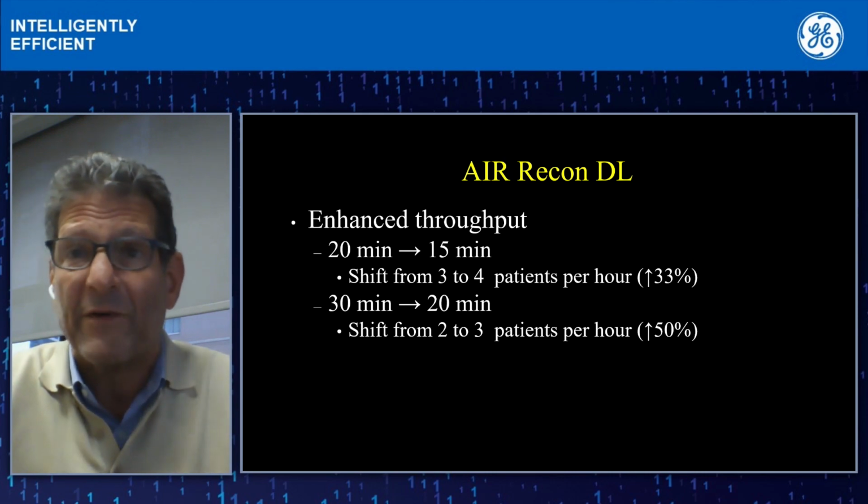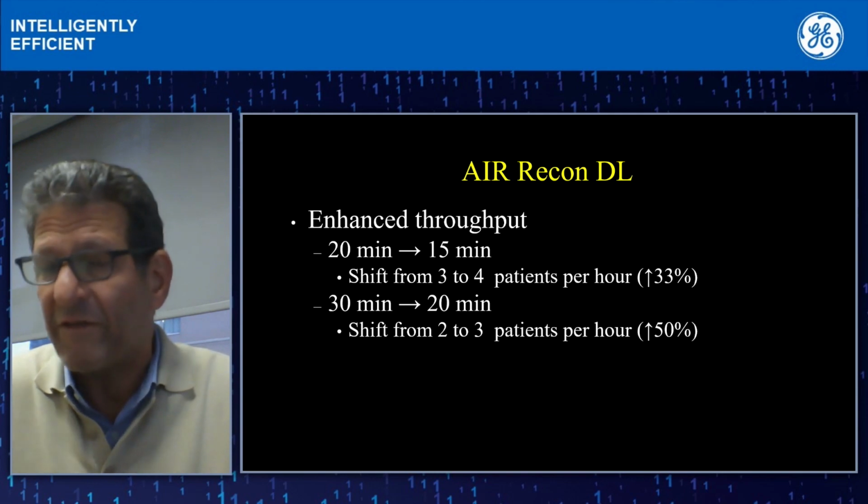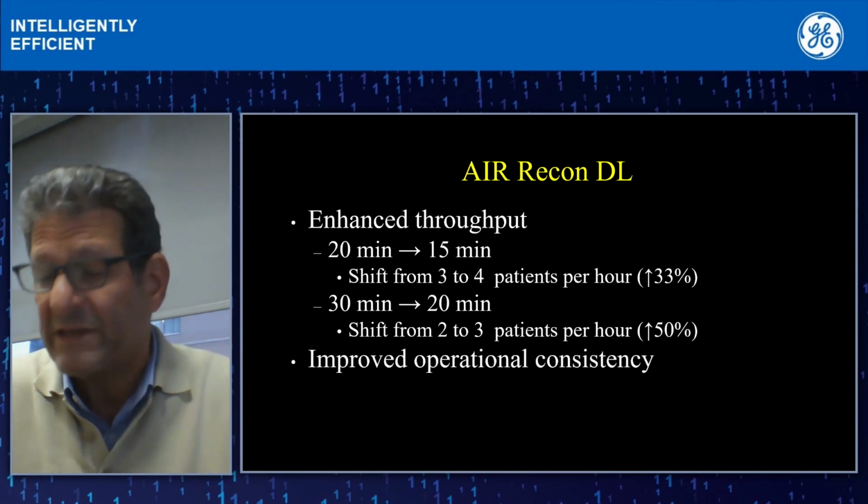In other regions, we might be at 30-minute slots. This will take us to 20-minute slots. In each case, we're running an increased efficiency of about 33 to 50%.